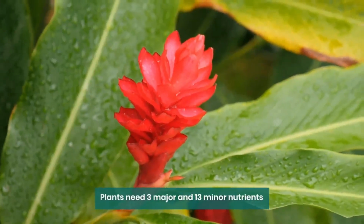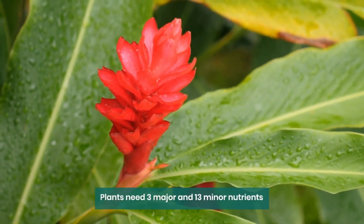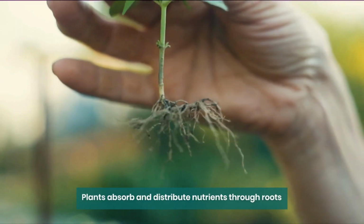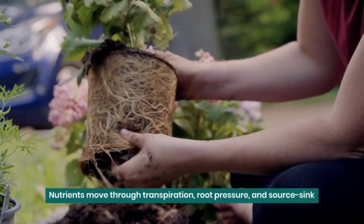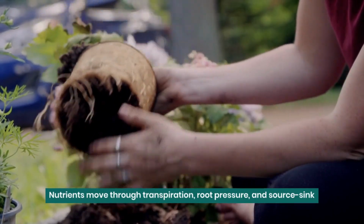While plants need these 3 macronutrients in abundance, they also require 13 other micronutrients in smaller quantities. How plants absorb nutrients. Plants absorb nutrients from the soil through their roots, which are then transported throughout the plant. Nutrients are moved via 3 mechanisms: transpiration, root pressure, and the source sink phenomenon.